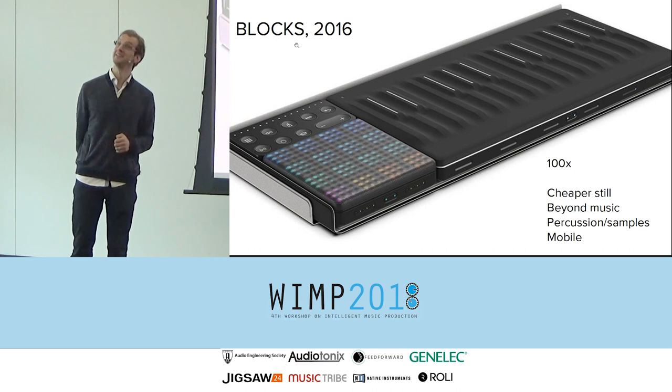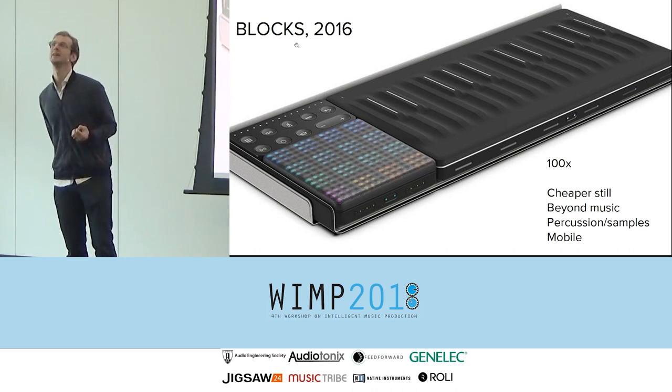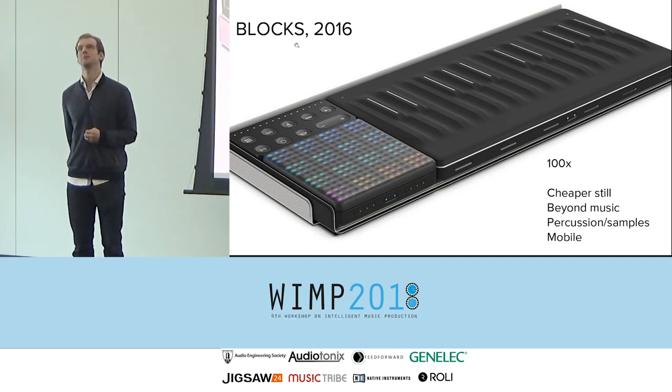Again, it's down to the user experience and trying to build something that people are willing to buy. There's a real problem with building something as expensive as a mixing desk: if you alienate enough people, no one's going to buy it, or you'll sell two or three.